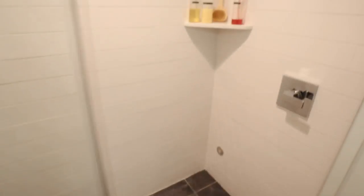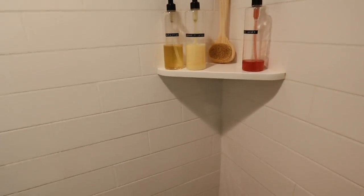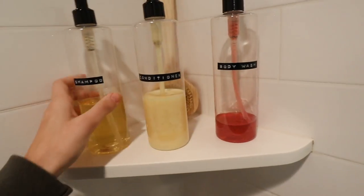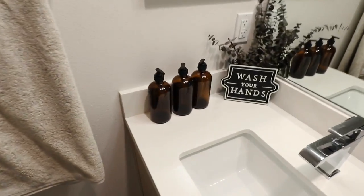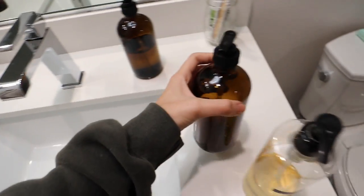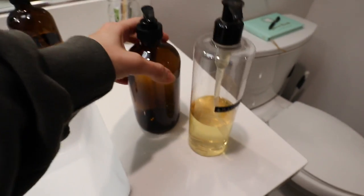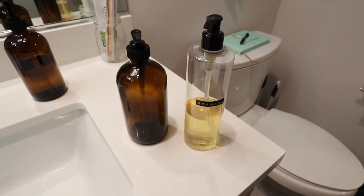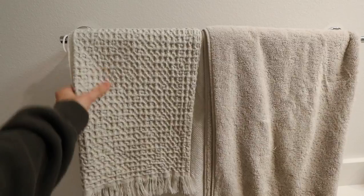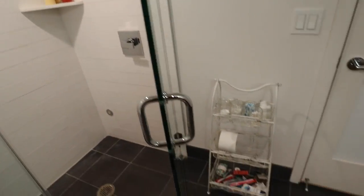And then this is the shower, just nice and white. And then I have these shampoo and conditioner and body wash. I'm actually gonna change these over to these ones. I thought especially for fall, these were just cuter. And these ones are glass, where these ones are plastic. So I just feel like it has overall a better look. You know what I'm saying? So I'm gonna switch all of these over to these ones. I need to replace these towels and then clean all of that.